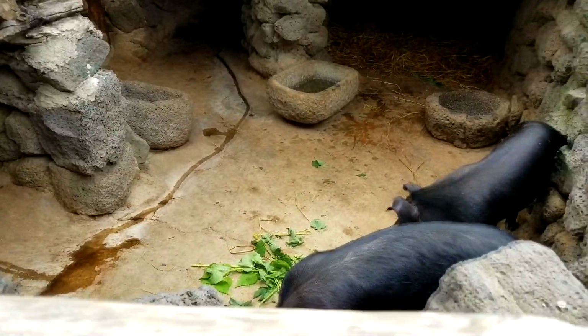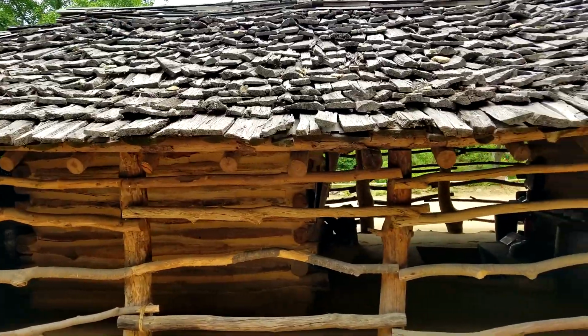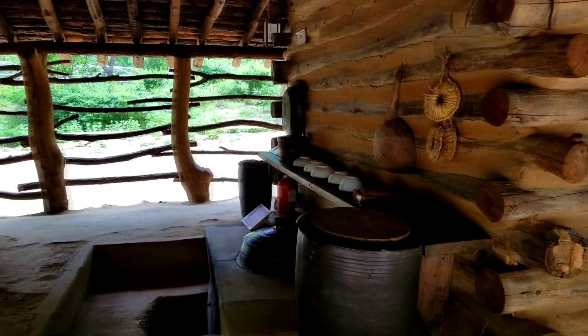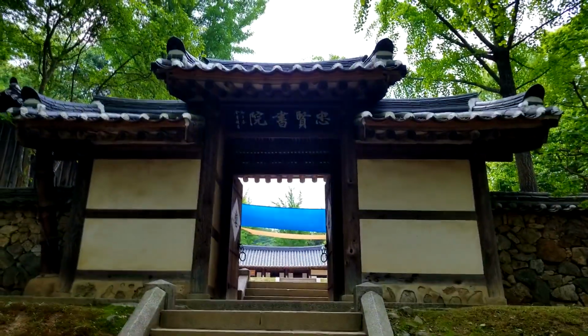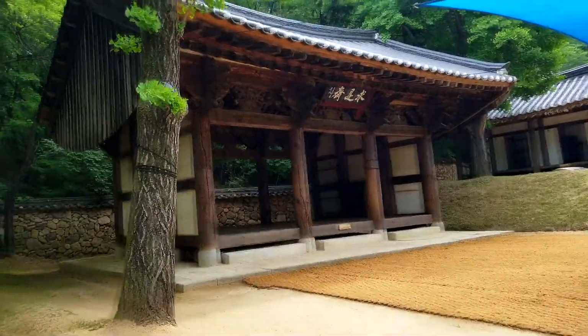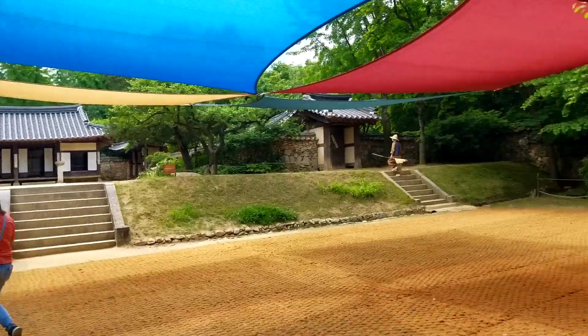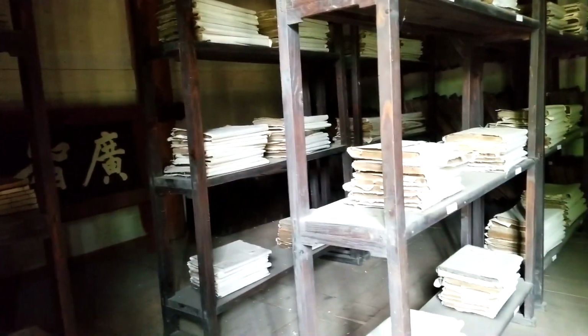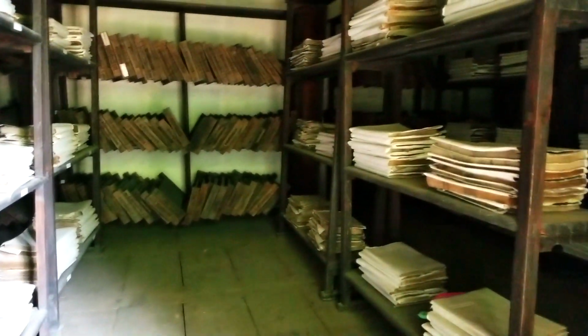These are pigs which are famous for being raised in Jeju. This building is from a very windy province, so the building was built to be stronger and more sheltered. And this is a sawan, which was an ancient form of educational facility for upper-class children. It had an ancient-style library, and I believe this was a dining room for the students.